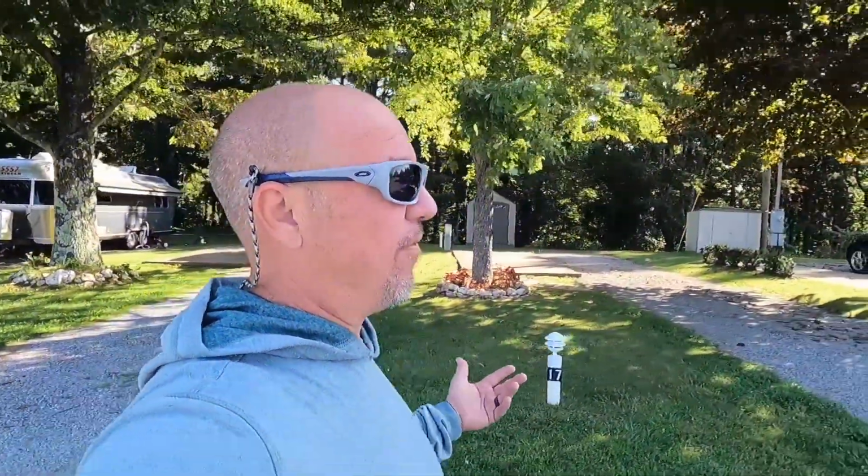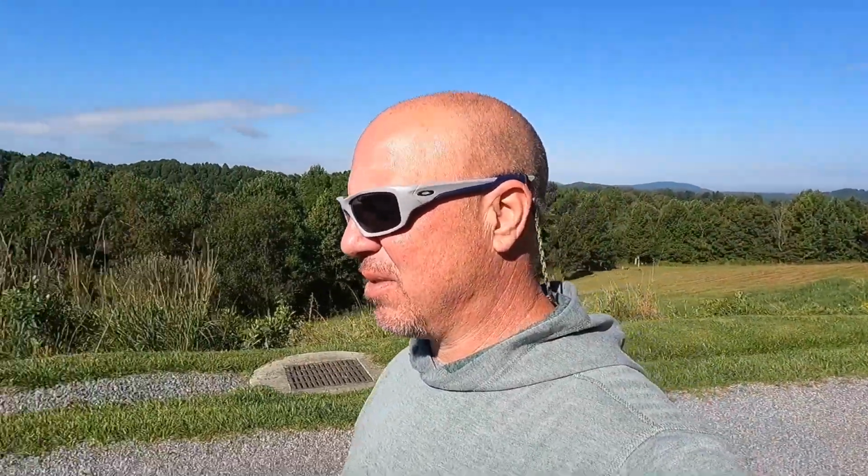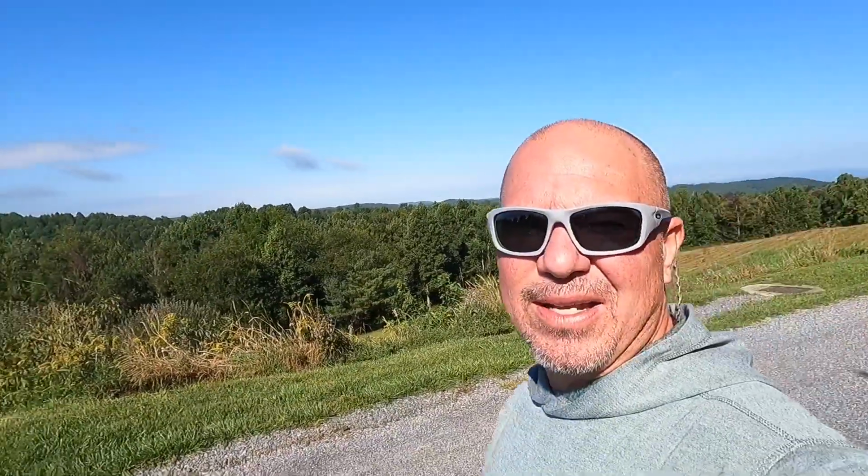It's what you do whenever you get an Airstream. You're like, ooh, I need this, I need this, I need this. Or for that fact, any camper. But we did that and realized that it was way too big. But all in all, campground is amazing. The people are amazing. It's just a great place to come unwind and relax.